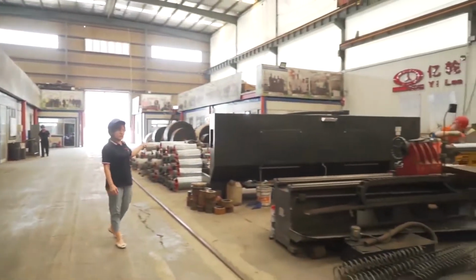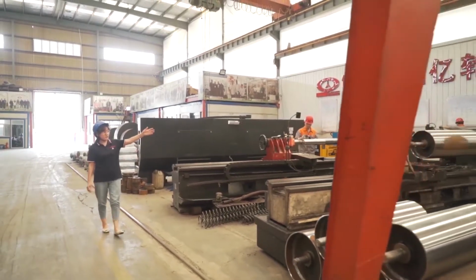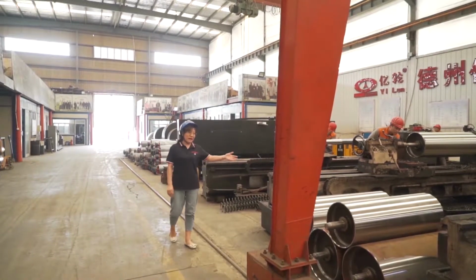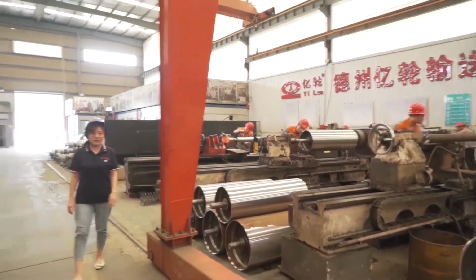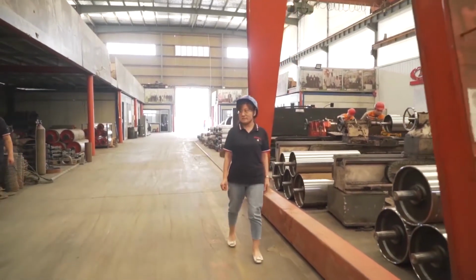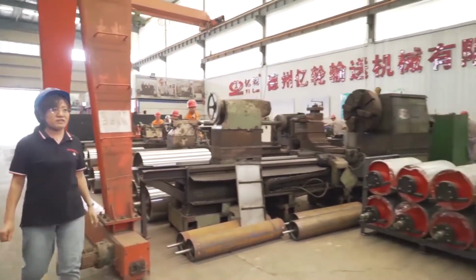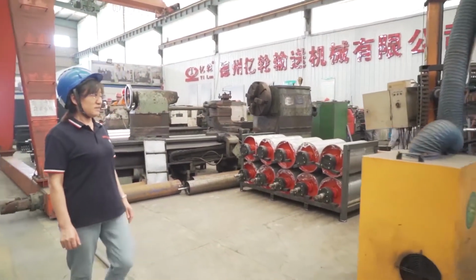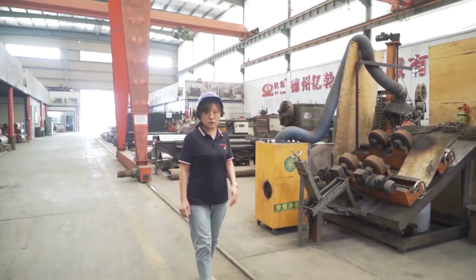This machine is for the pulley sleeve. This working machine is for the pulley surface. You know, after producing this part, the surface is very nice, and after the painting is very good. Yeah, this part is for the welding machine. This welding machine is automatic, so the welding is very even.